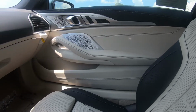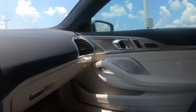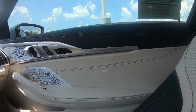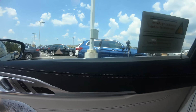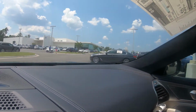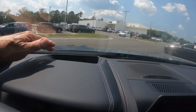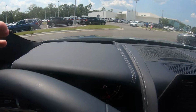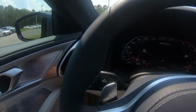Check out the door panels. It's white leather, stitched in blue. And that looks really nice. It's very attractive looking. Like I said, the fit and finish of this car is impeccable. And you've got the doors here, the top of the door panels and the stitch. You got the full leather dash with the contrast stitch. Even over here with the heads-up display up there. But then you've got the contrast stitch here as well. It's just a gorgeous interior.